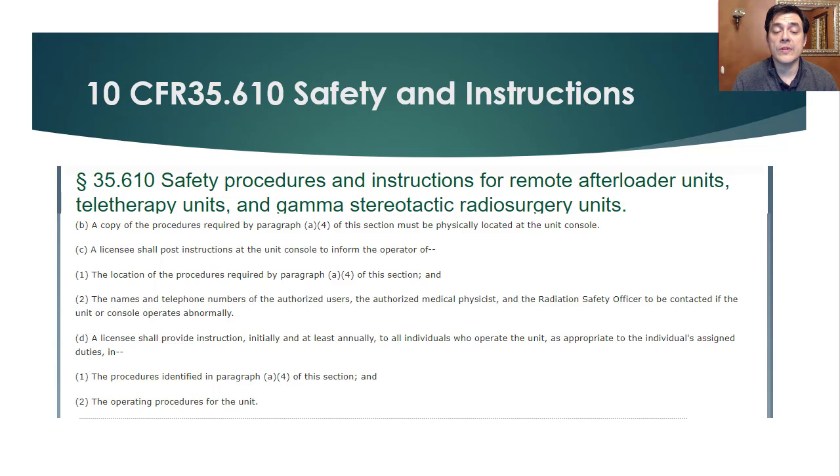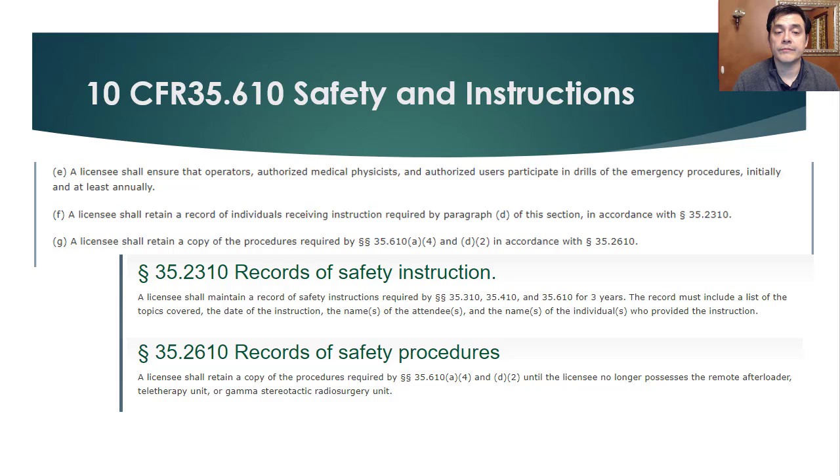The names and the telephone numbers under number 2 there of the authorized medical physicist and radiation safety officer should be posted at the console, and that's an important addition. The records from everything that occurs need to have the 35.2310 record of safety instruction and 35.2610 record of safety procedures. So safety instruction must be kept on file for 3 years, and safety procedures shall be kept until the licensee no longer possesses the remote afterloader.